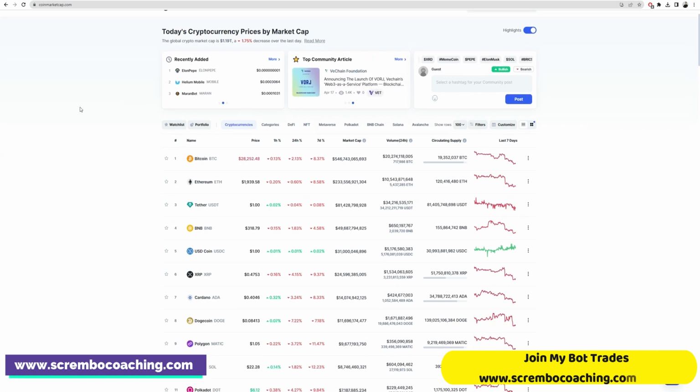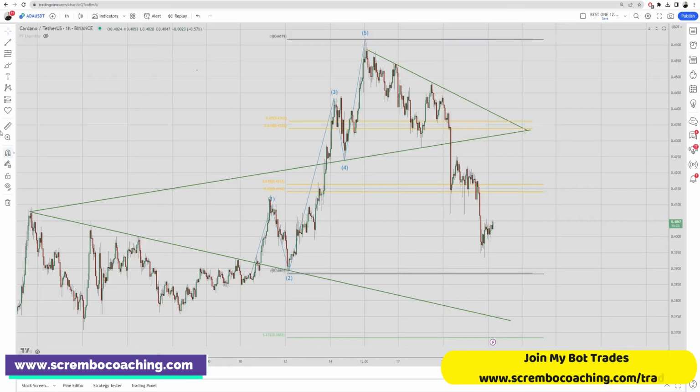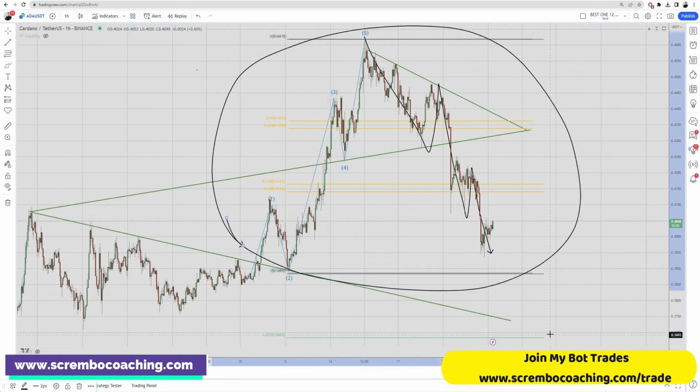However, Cardano is sitting around 40 cents, and the charts are looking in the following way. We did have the discussion correlated with the impulse liquidity. It seems like that's exactly how we were pushing the markets, with the downside forcing momentum, just like we had it on the left side of the mountain.